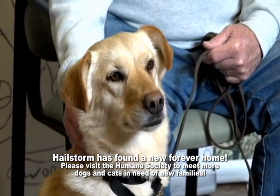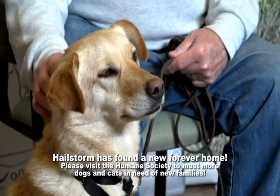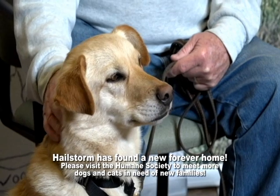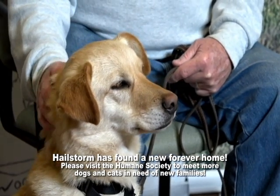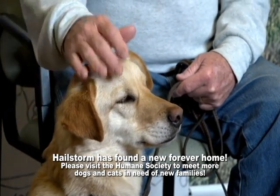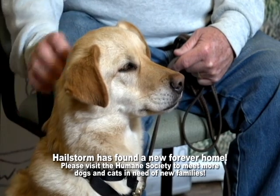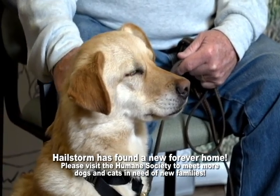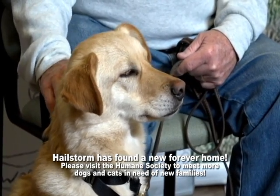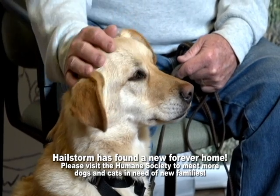She tends to be a little bit shy, and I've been told by some of the other people here that she seems to warm up a little bit faster with men than women. That doesn't mean she doesn't get along with women, but with her shyness, she seems to be more comfortable coming to a male initially than she does a female.